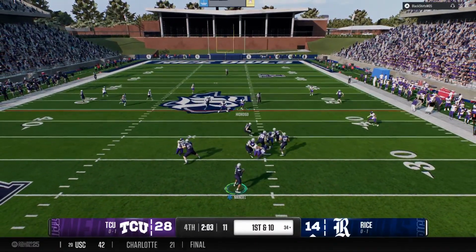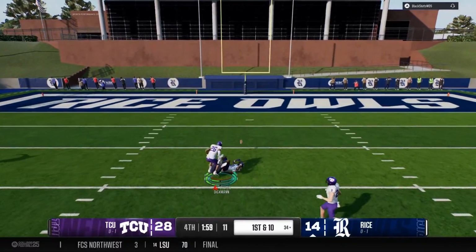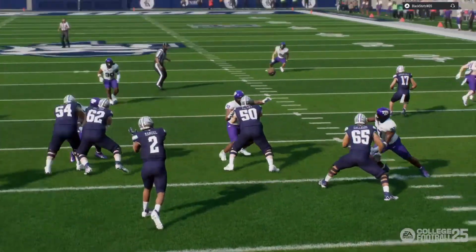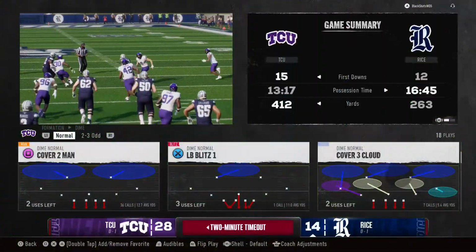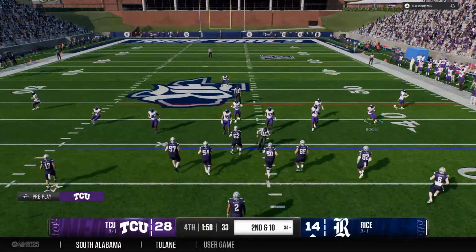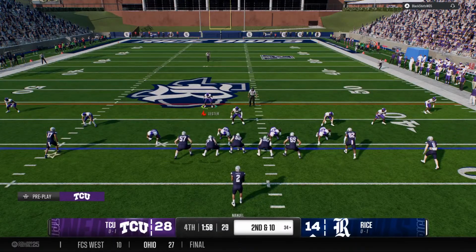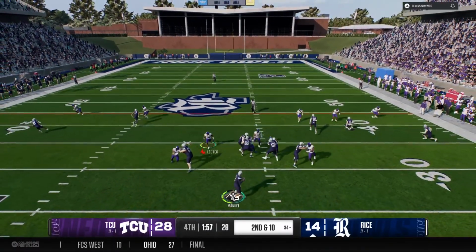He's going to pass. He's going up top. And it slips through his fingers, incomplete. That would have been a huge gain if he could have held on. Let's see if they go back to the air on 2nd down. Dropping back, it's Manuel.